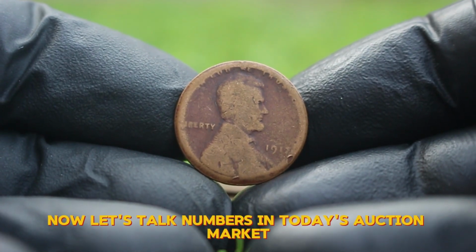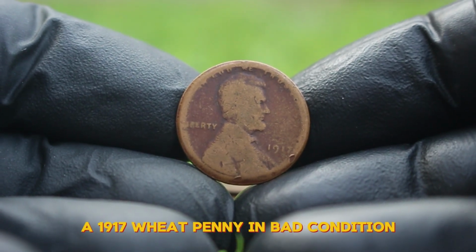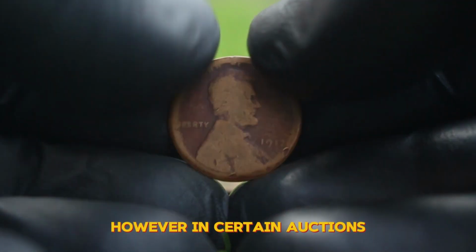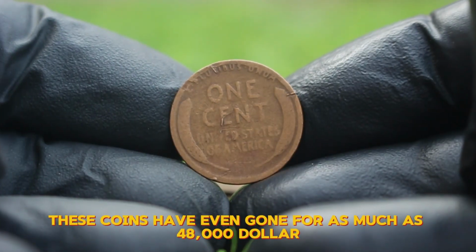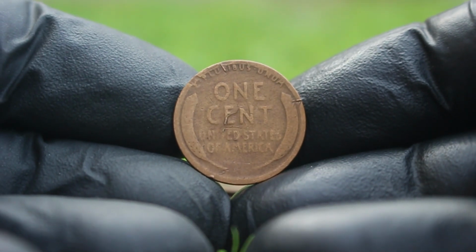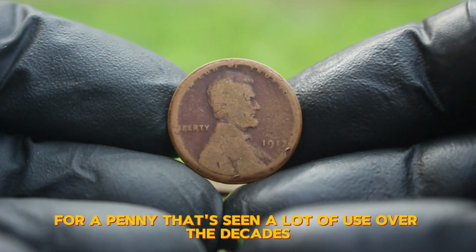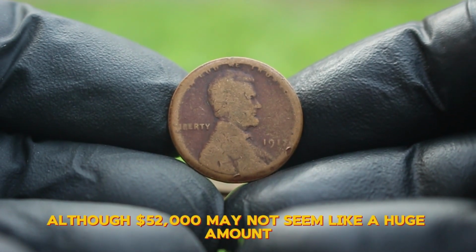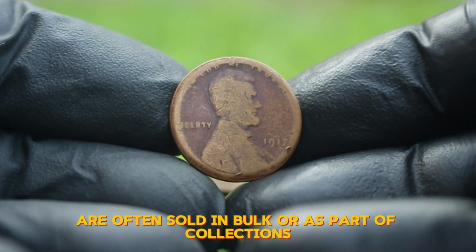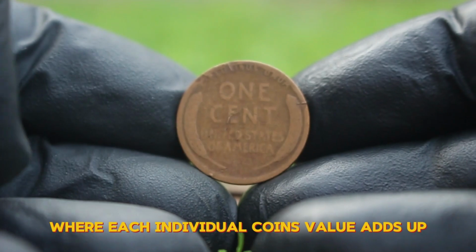Now, let's talk numbers. In today's auction market, a 1917 wheat penny in bad condition has been selling for around $43,000. However, in certain auctions, these coins have even gone for as much as $48,000, depending on how competitive the bidding is. This is a great return for a penny that's seen a lot of use over the decades. Although $52,000 may not seem like a huge amount, consider that these coins are often sold in bulk or as part of collections, where each individual coin's value adds up.